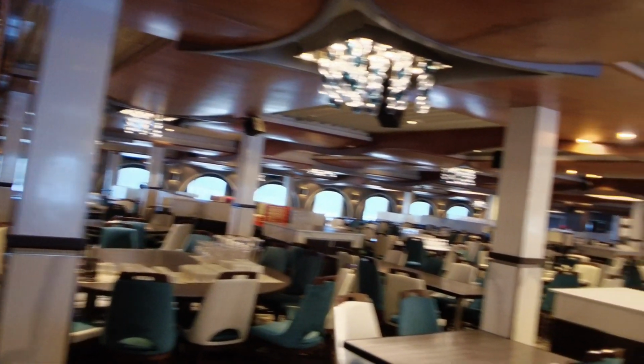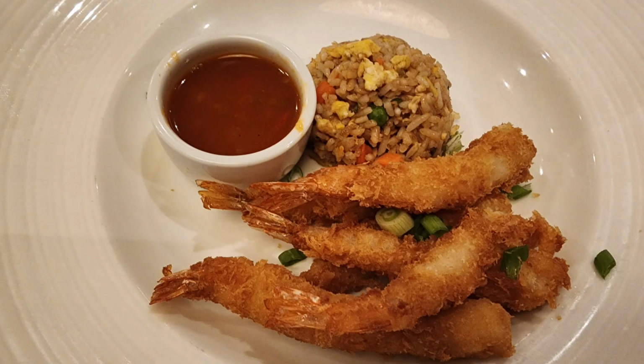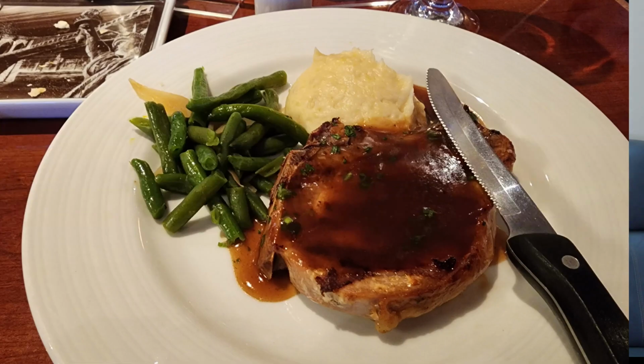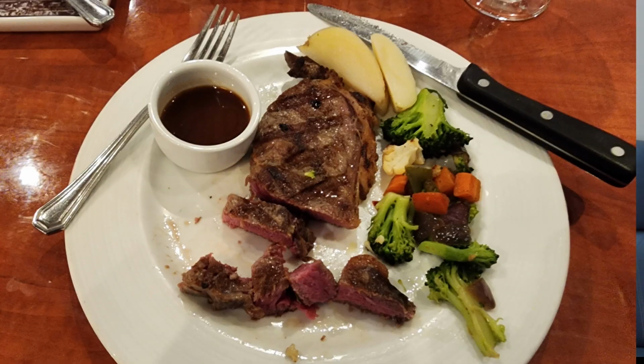The main dining room. Main dining room was good. I think most of the food we got in the main dining room was pretty good. There was actually, this is the first time I've had this happen, and this isn't just Elation specific, I don't think, but for the first night, I couldn't find anything that I really wanted on the menu. It was kind of weird. I like trying different things, but for the main entrees, I was like, I'll just get the steak. But everything I had was pretty good. Yeah, everything tasted pretty good.